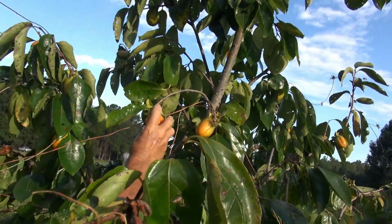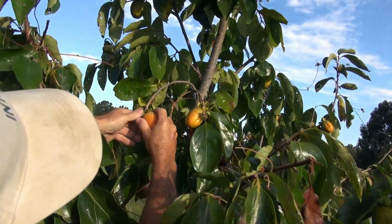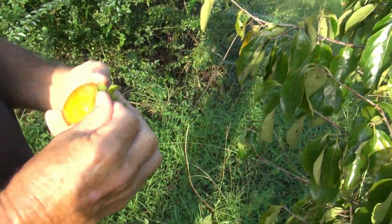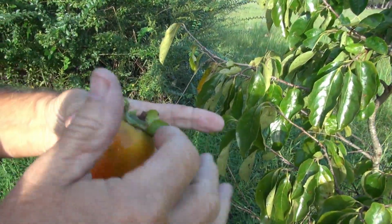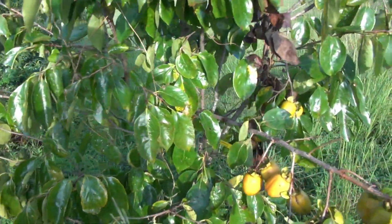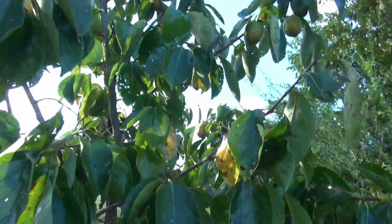Now that one right there is beginning to get soft on the end, and I'll tell you right now, if I don't get that one, the birds will get it. I've already got another one up there. See, that's a beauty right there. This kind here, you have to let it ripen on the counter until it's soft all over. And there's one up there that the birds have already gotten because I didn't keep up with it.